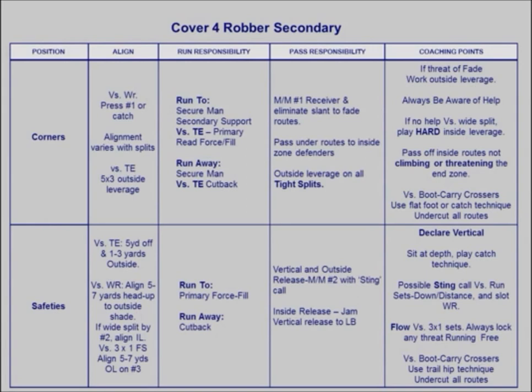Okay, the rules: sit with depth. Okay, and the key is don't back up, get hands on the receivers. We want to flatten and squeeze the route, so we want to basically get our hands on and turn the receiver's shoulders. Okay, same rules apply to the safeties as to the corners. You may lose the backers for a split second on play action. So basically, when you get play action, it becomes outside man, and eventually the backers will come in and get underneath the routes. But the big problem route is the backside crosser and boot. You've got to carry that as far as you can until it hits someone, or the linebackers put their hands on the route. Then you can step away. So those are big coaching points.